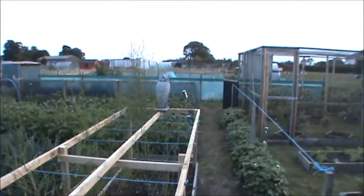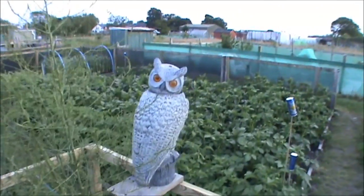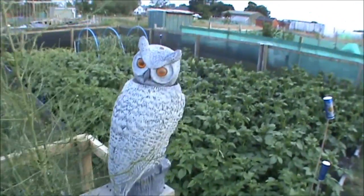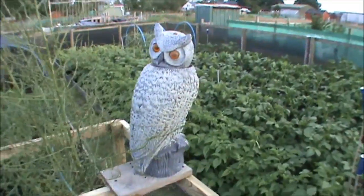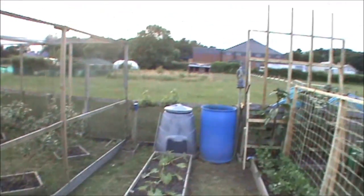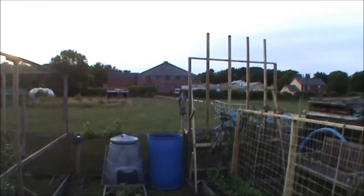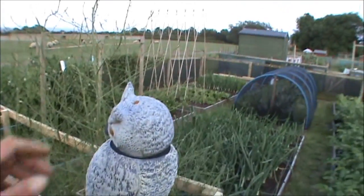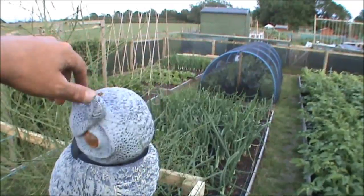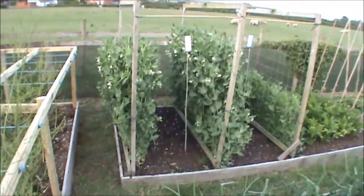Got the old owl. I can't remember what your name was, but you said he looks like an Albert, so I said, right, okay, we'll call him Albert. So this has got a name now. It's supposed to be a bird scarer, as is the other falcon thing over there, but they don't work. I've had birds actually sit on them and poo on them, so that's how scary they are. I mean, this one's head spins round, gets too windy, its head falls off. Right, crack on with the gardening bit.